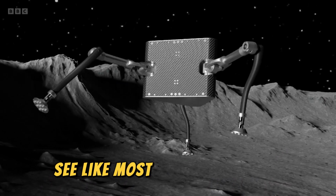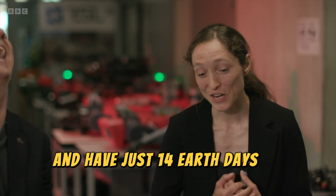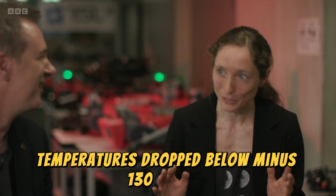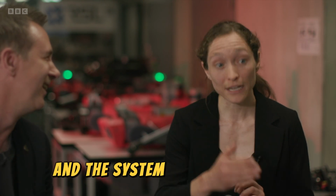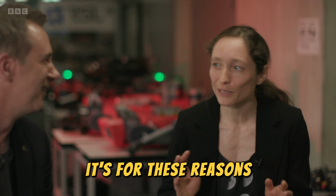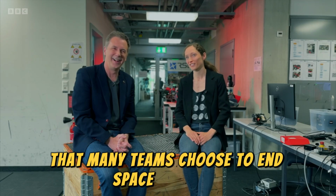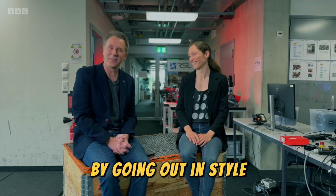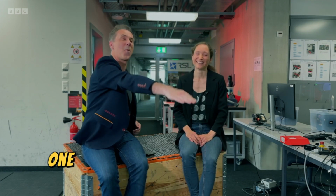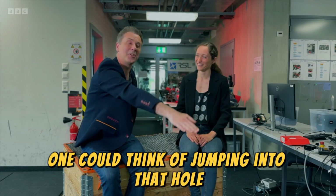See, like most other moonbots, Lunar Leaper would be solar powered and have just 14 Earth days of sunlight to do its work before the sun went down, temperatures dropped below minus 130 Celsius, and the system died in the cold. It's for these reasons that many teams choose to end space missions by going out in style. Possibly towards the end of the mission, one could think of jumping into that hole.